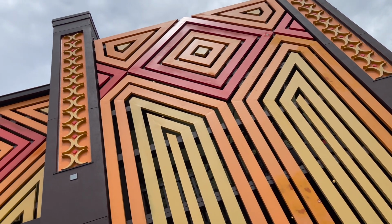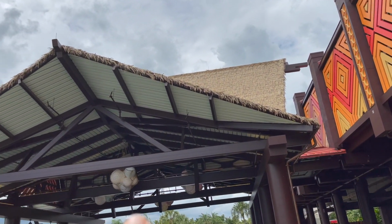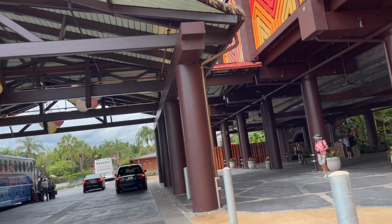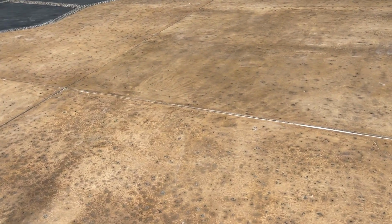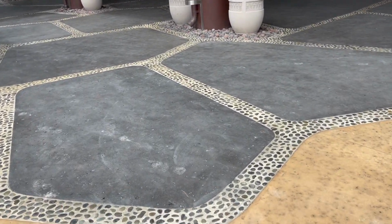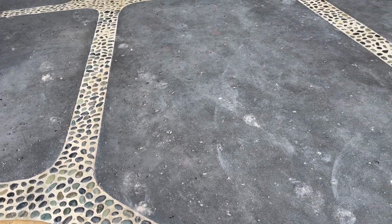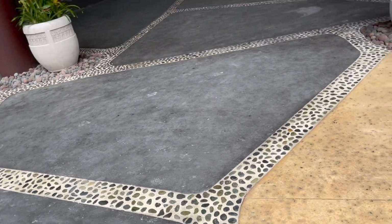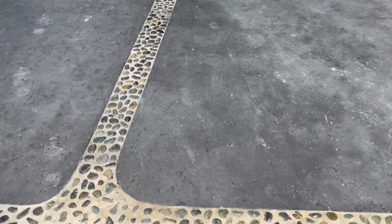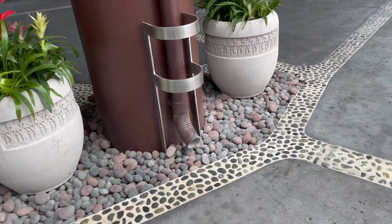Wow, this looks amazing. And I think they had these little ball lights before, but everything looks so good. Kind of bizarre the way they did the concrete like this until you get over here. But once you get to the main concrete, it almost has like an animal print, almost like the back of a turtle, if you ask me. I like the stones inside. Very pretty. I like this.